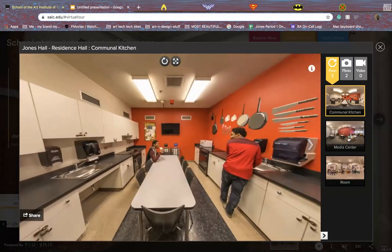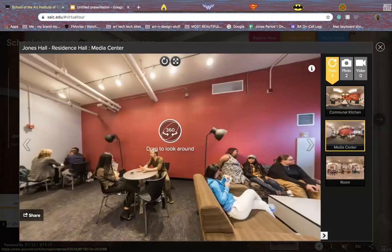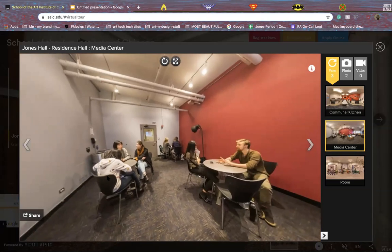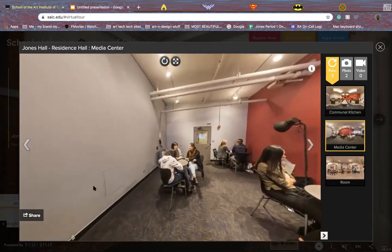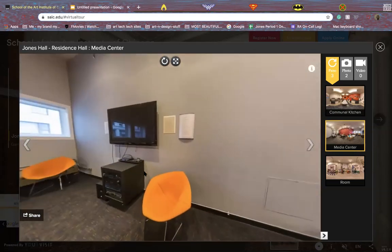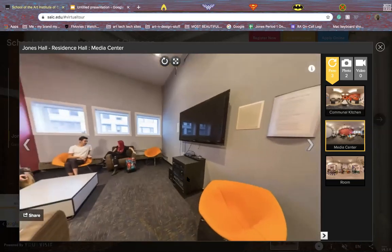Another thing that we have on the 15th floor is a media center. This is just a hangout lounge space for students to use. We have a lot of programming that happens up here by RAs. There is an RA on every floor, so they'll do movie nights, game nights. And if no program is going on, you're free to come up here and just use the space however you please. Whether you're doing homework or watching your own stuff, it's completely up to you.